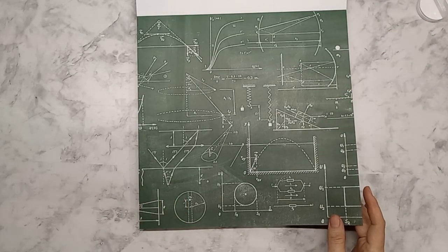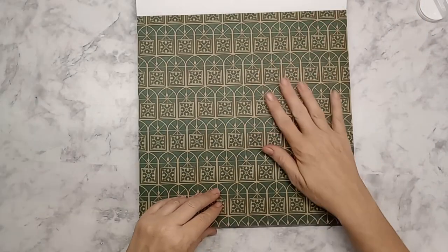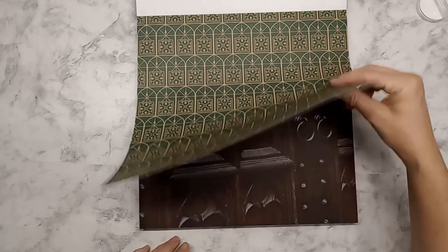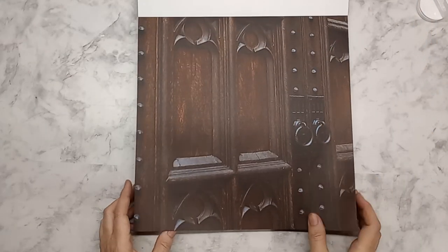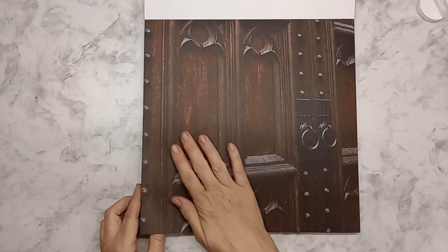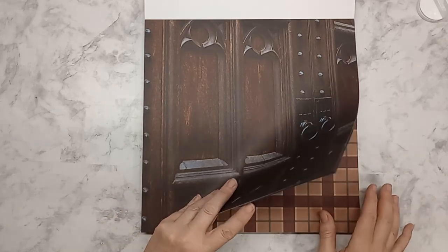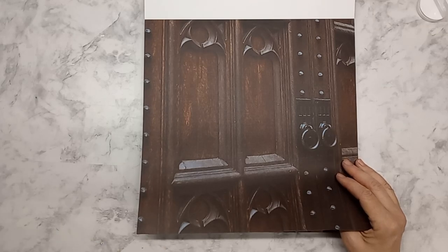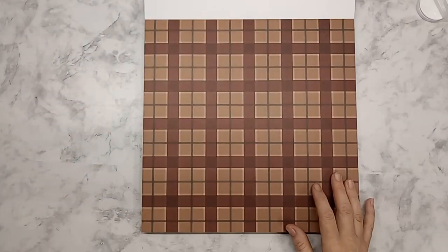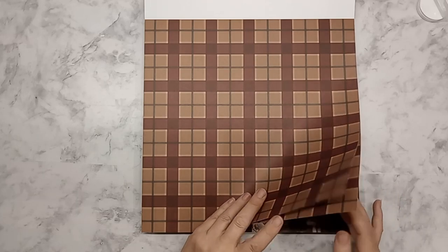I'm going to say that's mathematical diagramming, engineering things. So we're just going to go with that. I don't know what that's supposed to be. Another really pretty neutralish pattern. Some beautiful doors. Y'all, if I could, I would have an old English library with these doors as my house. That's how I love books. I have 5 bookshelves myself, and then my daughter has a big one that she built, and when my son moves, we're going to move some of it into one of his rooms to have a library.